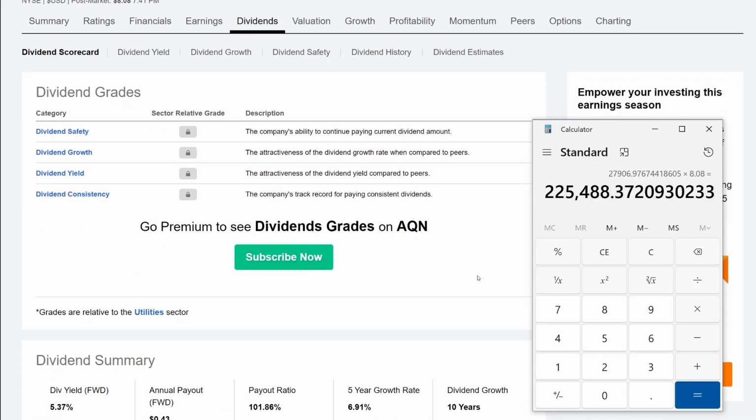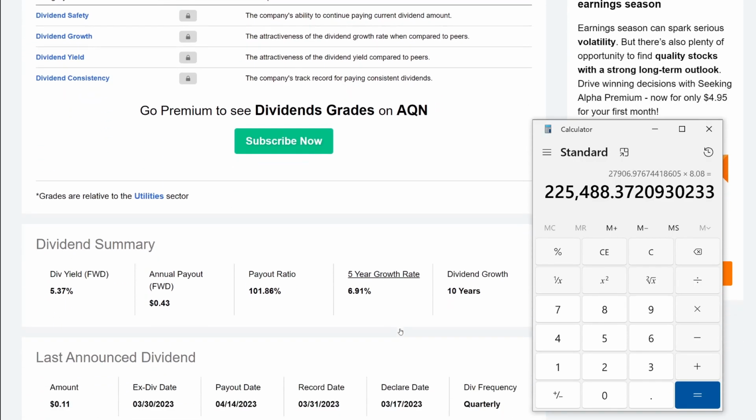Man, $1,000 a month, that would be very, very awesome, especially if you're planning to live off dividends. Not sure if this would be the best company to have this invested in, but yeah, it's actually pretty great. I hope to eventually get to this, especially with SCHD. This would be awesome to have this much invested.